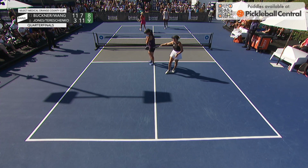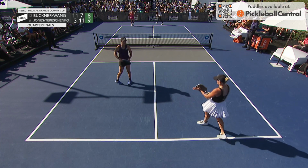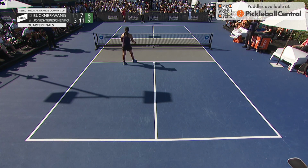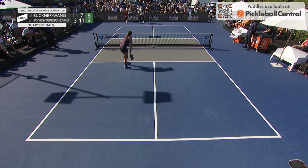And there's the speed up, right? By Allyce, and which is what got them that point. Yes, so both teams looking to stay aggressive. Irina and Allyce only 2 away from the match. What a game.